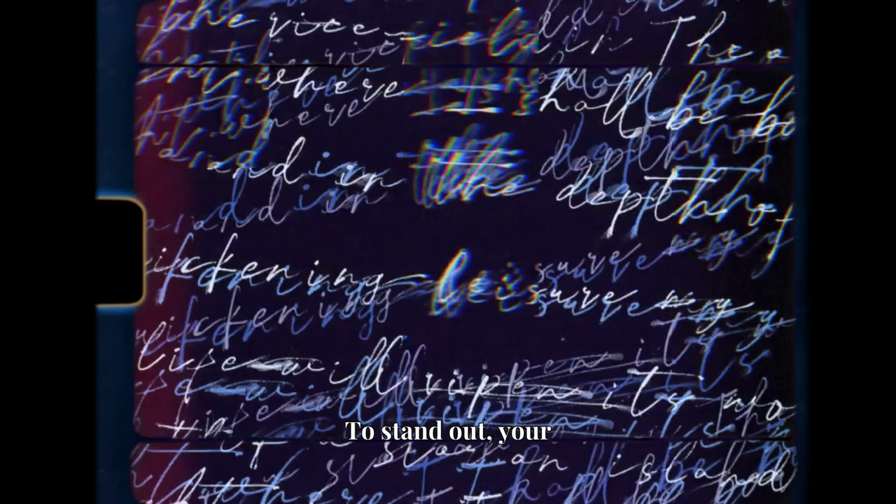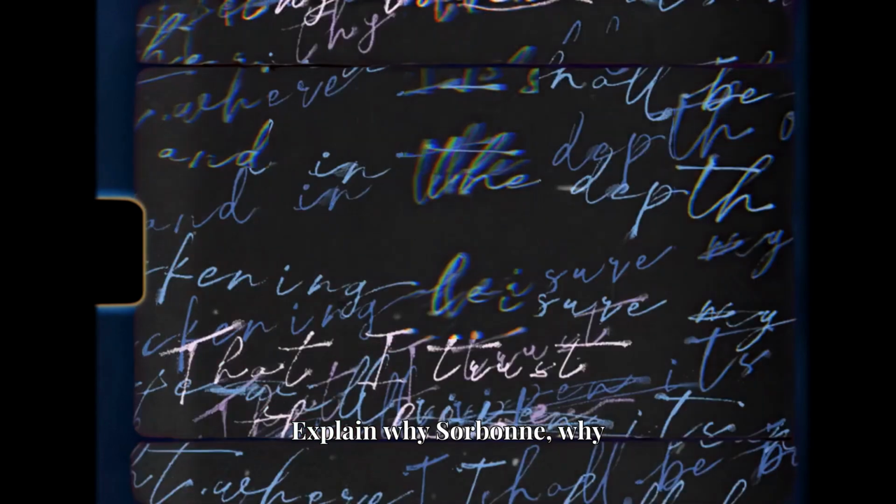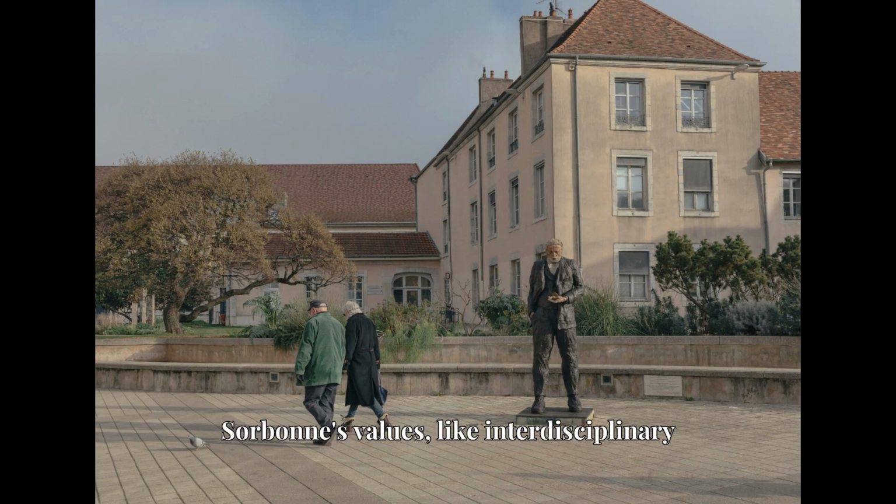To stand out, your motivation letter must be clear and personal. Explain why Sorbonne, why this program, your goals, and relevant achievements. Highlight your fit with Sorbonne's values, like interdisciplinary research, and include a personal story, such as a passion for French literature inspired by Victor Hugo.